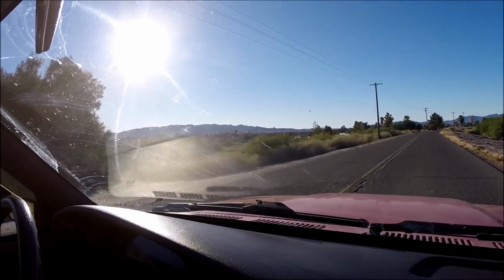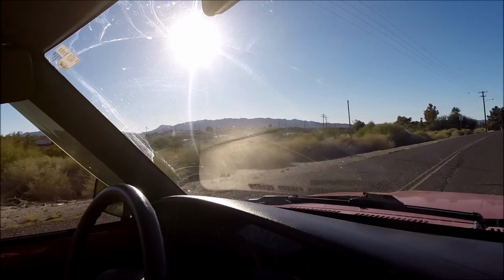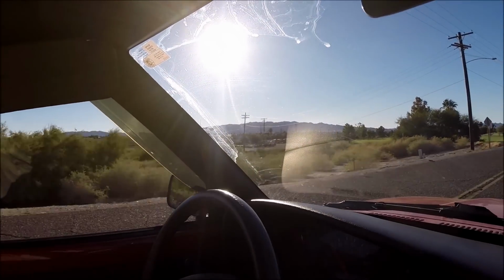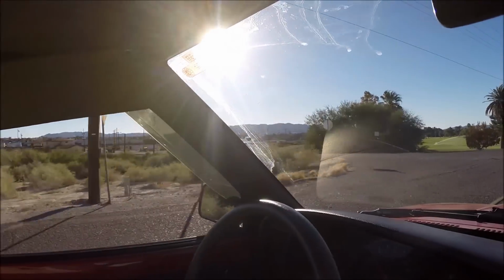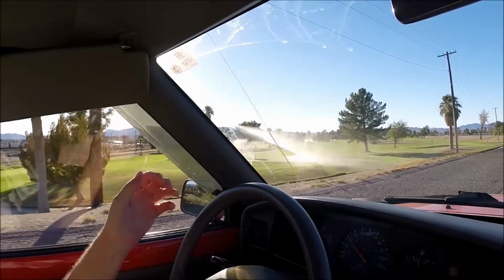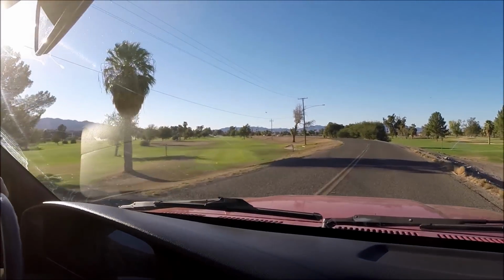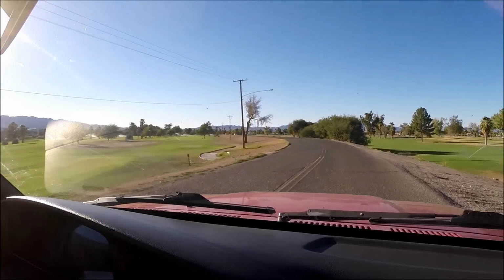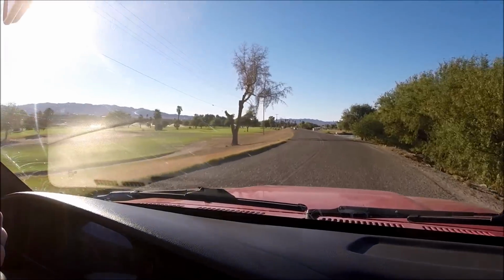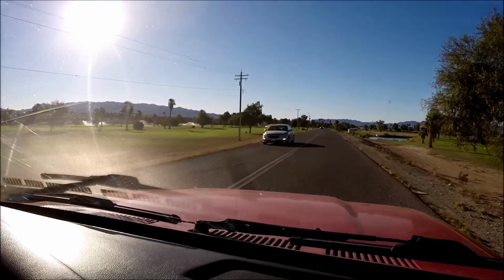This side is just such a different look. Very industrial over there. See the train station from here. Yeah. Let's go down that road. Train yards. To the train yards, yeah. It looked like it goes through somewhere. This is beautiful. Went over the train tracks.